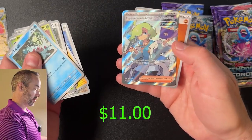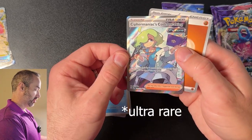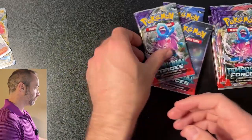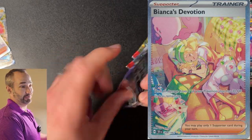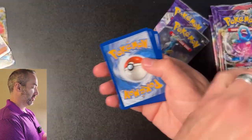From what I've seen, though, okay, that's pretty cool. Double rare code-breaking trainer card. I'll take it. Not the one we're looking for. I'd like to pull that Bianca that everybody's looking for, just so I have it. Does the card mean much to me? Not really, but I want it.